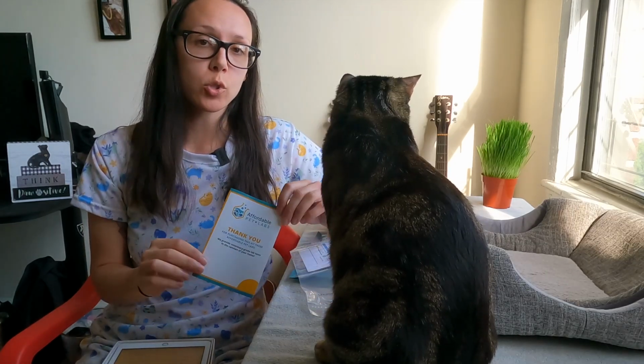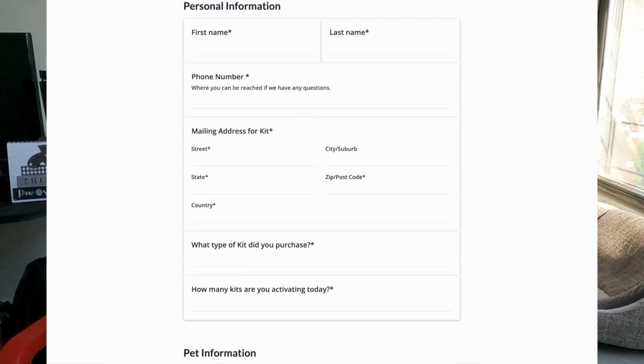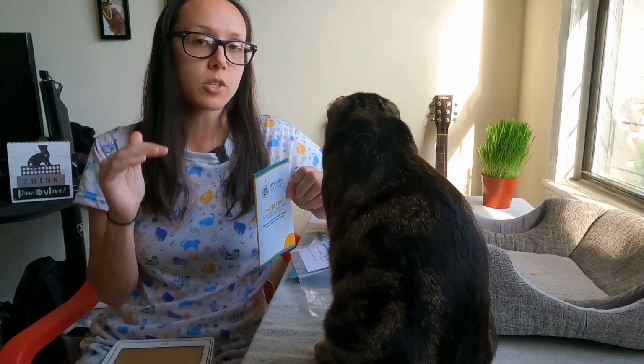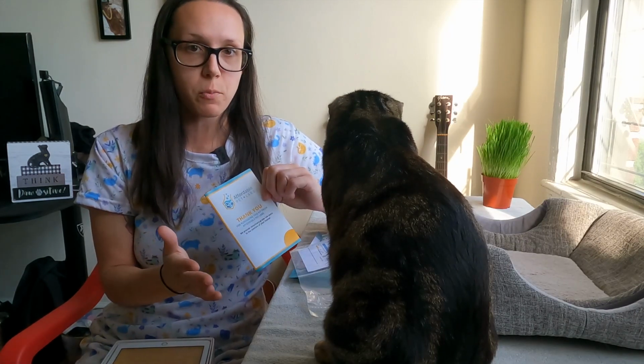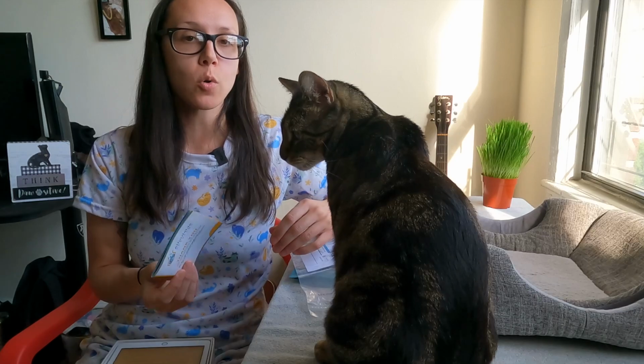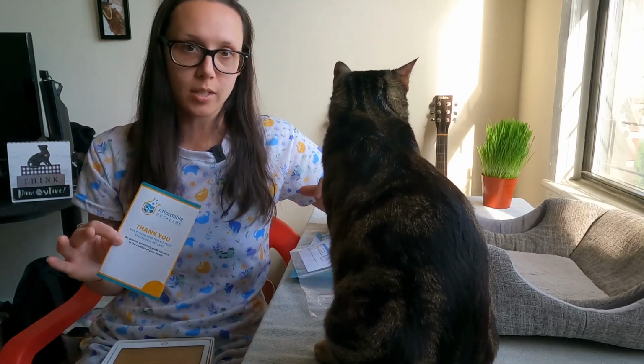Step four, you're going to go to affordablepetlabs.com/register, and you're going to use this card again for the activation code. Put that in along with your details and your cat's details, basically the same information. But again, that's how they're going to get your results back to you. Now, Affordable Pet Labs don't offer consultations or interpretations of the labs. It's strictly just the labs.